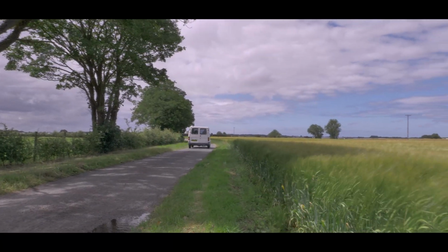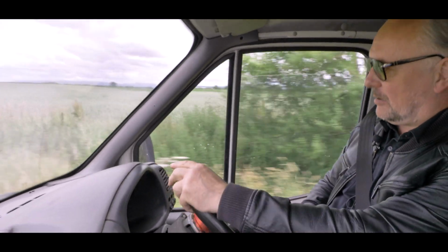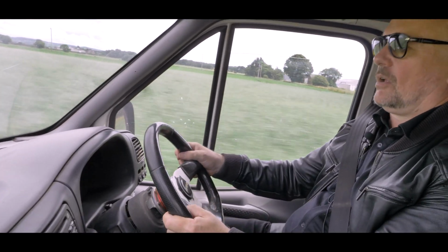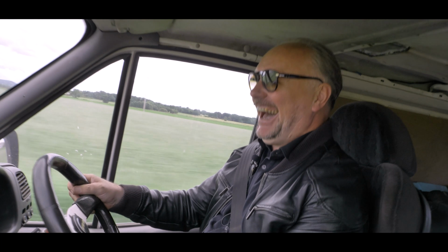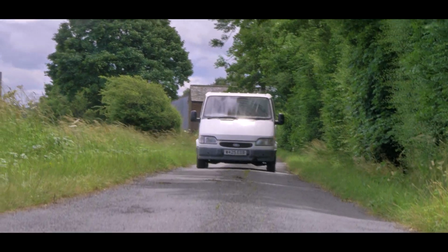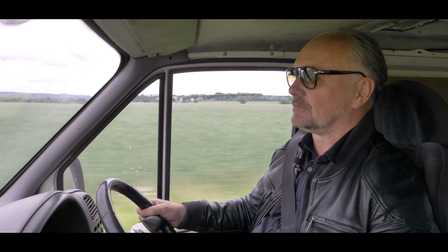From the outside, you might be forgiven for thinking that this is like any other dusty, rusty old transit van with a cracked windscreen and a ding and a bang and a knock on every panel. However, when you do this, you realise it's not an ordinary Ford Transit van. It's got the 2.9 24-valve Cosworth V6 in, rear-wheel drive. It's absolutely nuts.